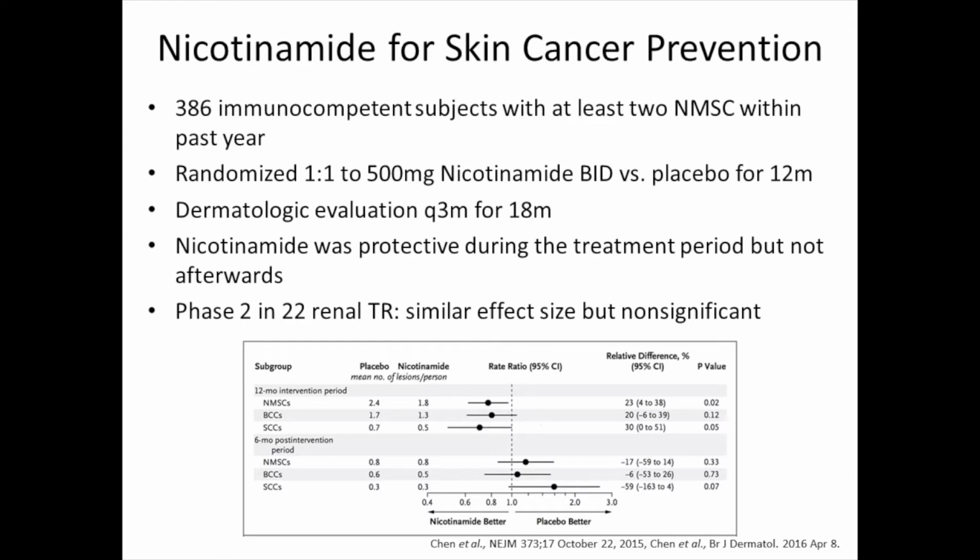And because of this, many dermatologists are recommending nicotinamide, which is an over-the-counter vitamin. I personally am discussing with the patients the lack of evidence and the potential for it to be helpful, but also the fact that we truly don't know for sure.